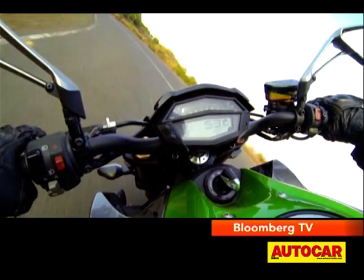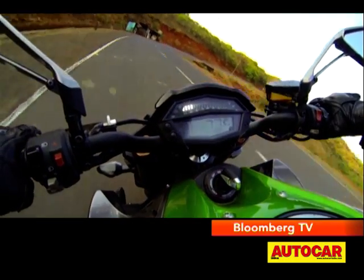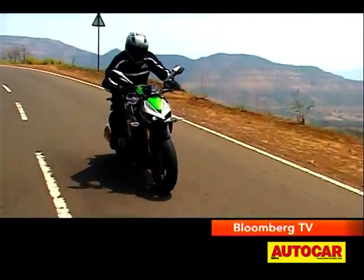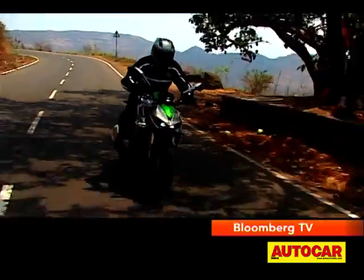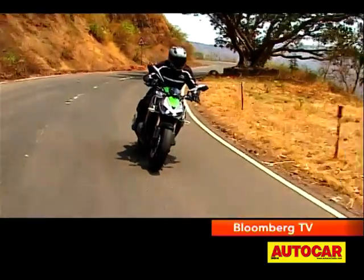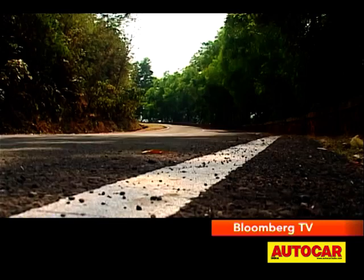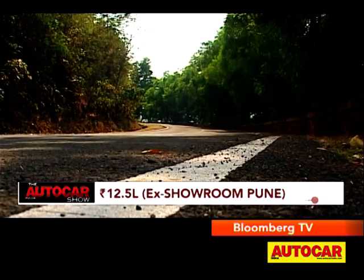So, with its urgent performance and focused stance, the Z1000 isn't best suited for everyday duty on Indian roads, and it is better suited for experienced riders who will find the Z1000's performance cracking, especially at its 12.5 lakh rupee price tag.